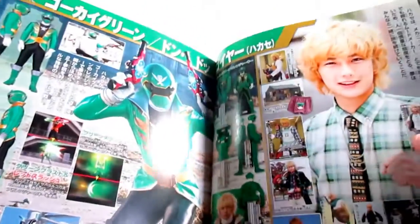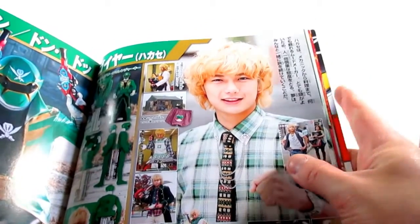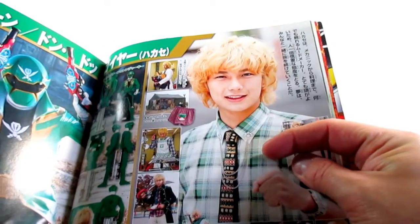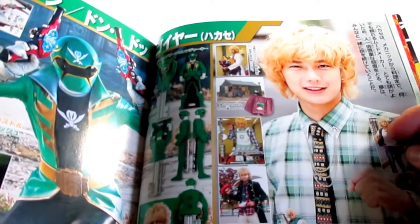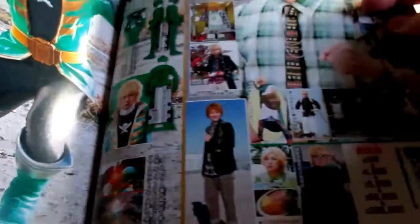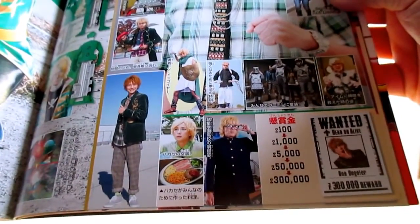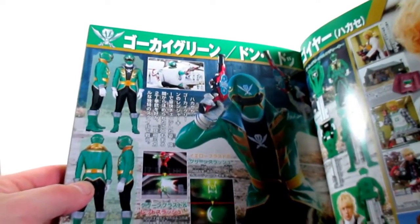So, next page, page 14 and 15. Here is Don DeGoyer, Degoria. Yeah, I'll get that right. Check the annotations. But anyway, and then here's his Ranger key. There he is, helmetless, and then his wanted poster. And here he is as Gokai Green.